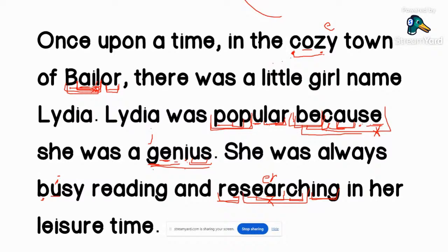So we hear B, is, biz, and then we hear the Y at the end making a sound like E. So we hear B, is, and in is, we hear Z. We hear the S making the Z sound. So we hear biz, biz, biz, and E, busy. So that word is not pronounced as it is spelled.